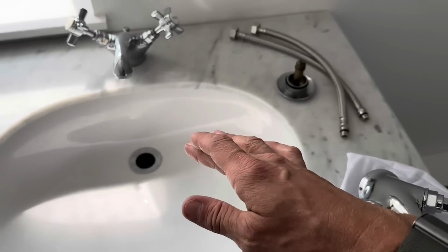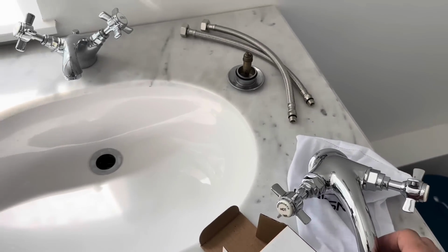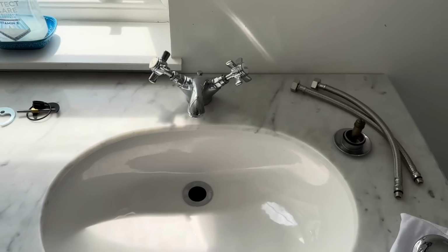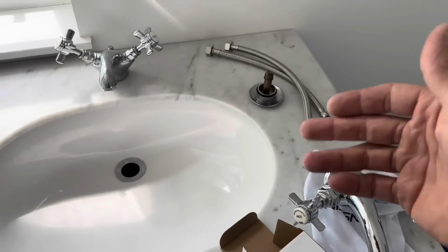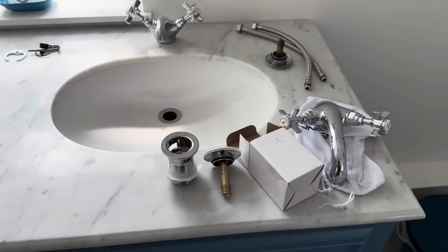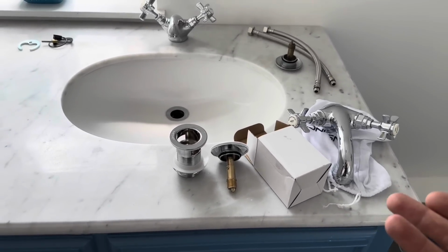I wanted a separate clicker waste. Yeah, we've got it. Now the price he quoted me for what he thought I wanted was about half the price of what these were. So two of these was almost double what he quoted me. So the issue I've got is I've already quoted the landlord, and obviously now it's going to be more.